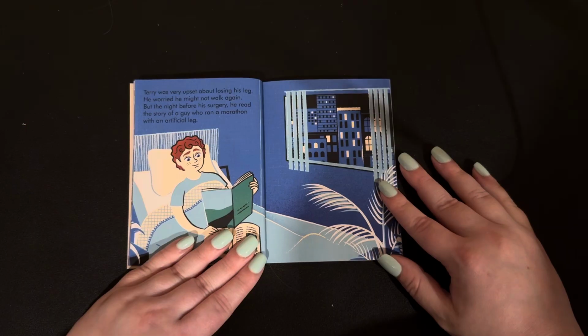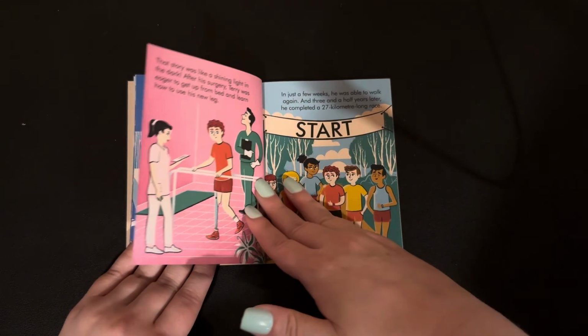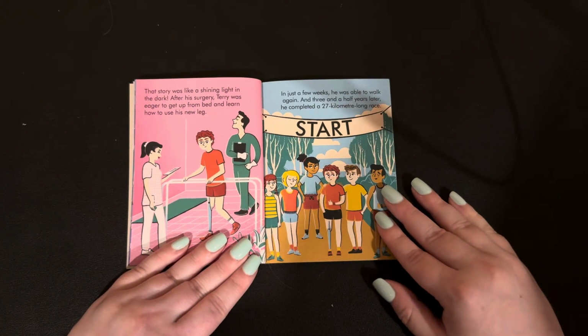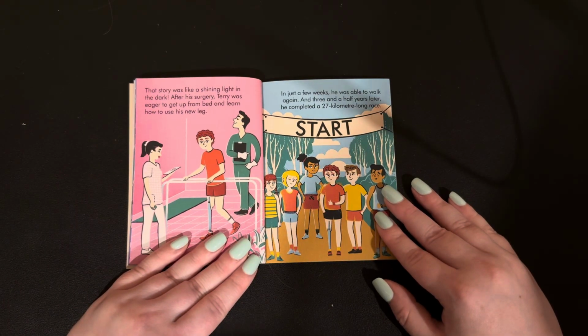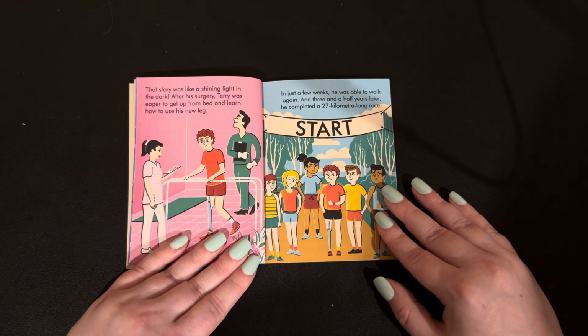Terry was very upset about losing his leg. He worried he might not walk again. But the night before his surgery, he read the story of a guy who ran a marathon with his artificial leg. That story was like a shining light in the dark. After his surgery, Terry was eager to get up from bed and learn how to use his new leg. In just a few weeks, he was able to walk again, and 3.5 years later, he completed a 27-kilometer long race.